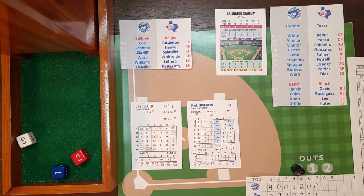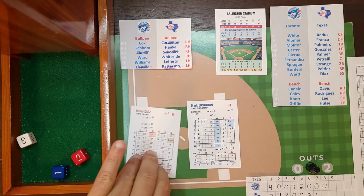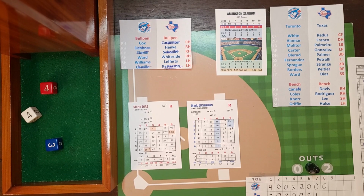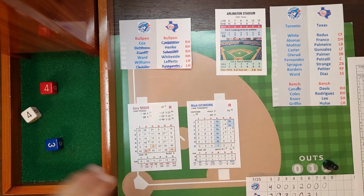2-3 is a 2. 2-1 is a 1. That's a strikeout. So Peltier out on strikes. Brings up Mario Diaz. He's actually 2 for 3 in the game, a single and a double. So he's been pesky for Texas. 4-4 is a 1, though. It's not going to be pesky this time. 4-3 is a third baseman. That is going to be Mr. Sprague, and he will make the play easily on a 5-3 putout. 2 down for Gary Redus.